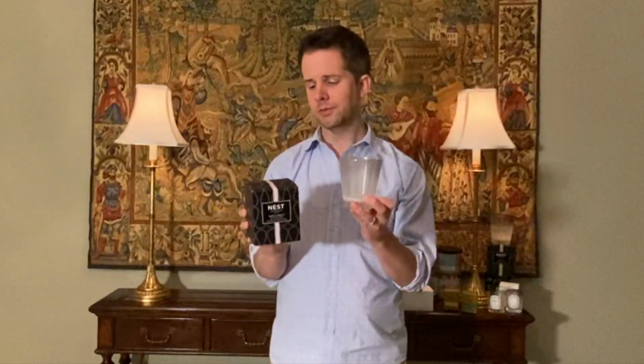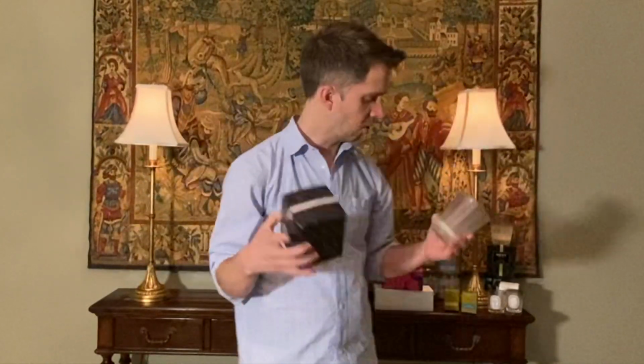Now, I did babysit the wick here and trimmed it so that it wouldn't smoke on the jar. That happens sometimes with Nest, but overall, White Camellia by Nest is definitely one that I would consider buying again. Now, Nest is a luxury candle brand. You can find it at Nordstrom and Neiman Marcus and online. It's worth it.